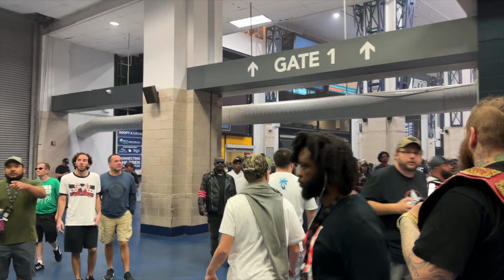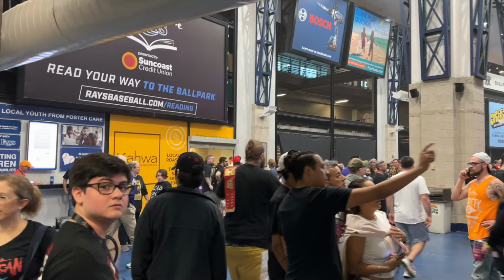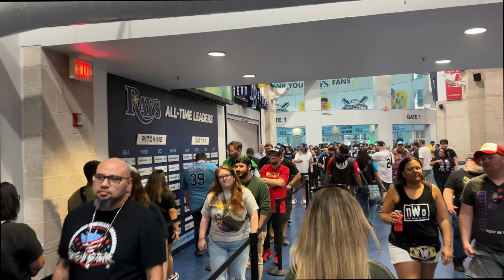We are on the hunt to try and find the Rays team store, because some of the merch that they had at the stands wasn't that great, or it was a lot of stuff that they had over at the Superstore and just generic Cody Rhodes stuff and CM Punk stuff. So we're trying to find some more merch. All right, looks like we found it. There's a decently long line to get in, so we'll see how long this takes. We have plenty of time though, it's only about 5:45.